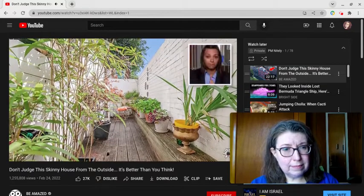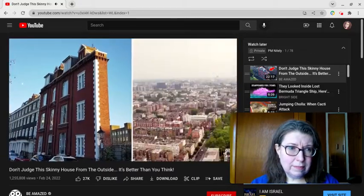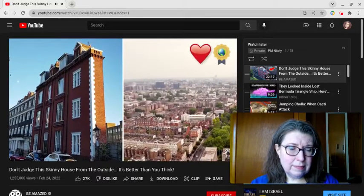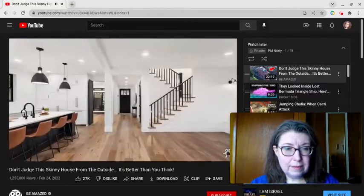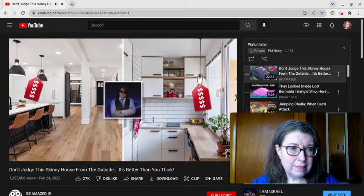And while space is certainly limited, these skinny apartments are still located in the heart of London, one of the world's best loved cities. So, whether you go big or small, you can never really expect a bargain there.